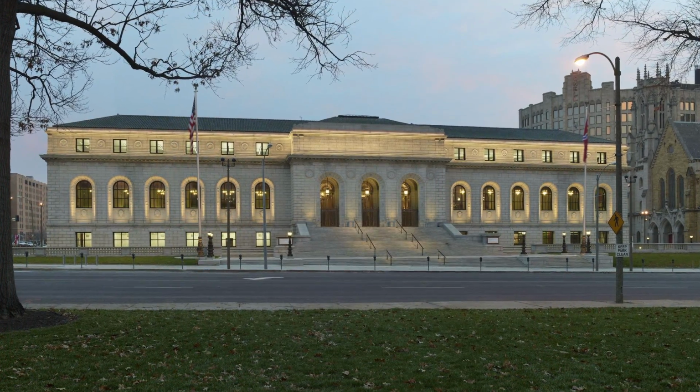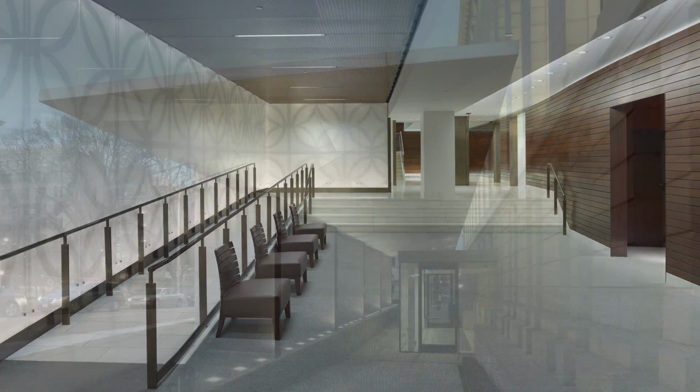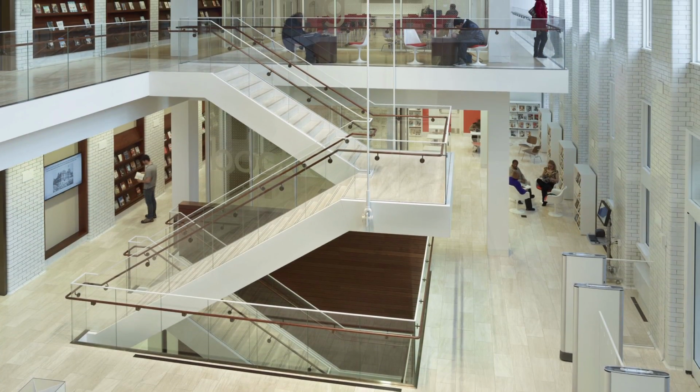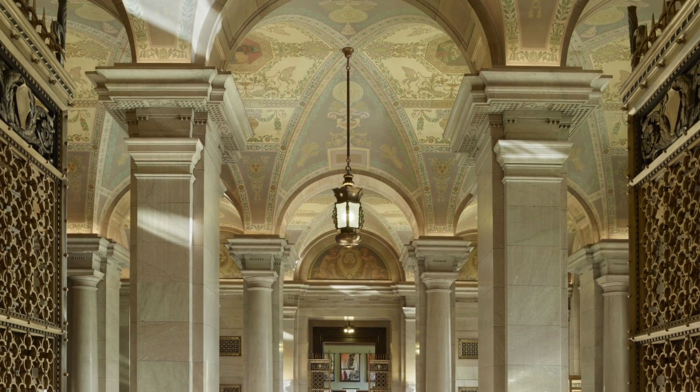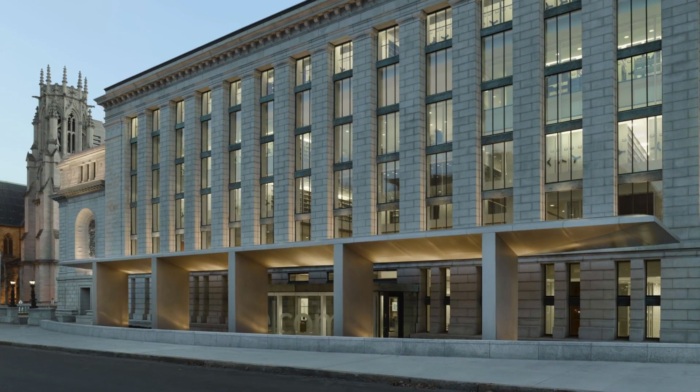A 100th year anniversary reinvents the library to modernize space and increase public access. An original Beaux-Arts Museum by Cass Gilbert revived. The multi-story public atrium now welcomes visitors. The ornamental cast plaster ceiling was repaired and revived.